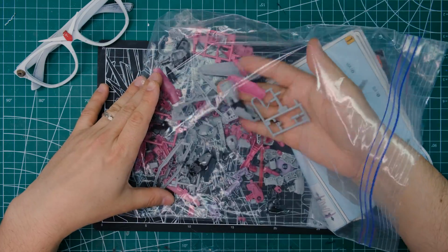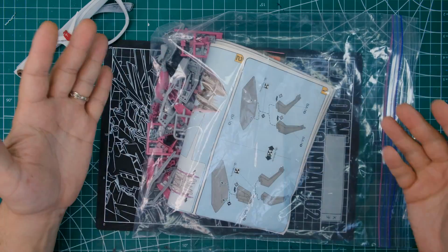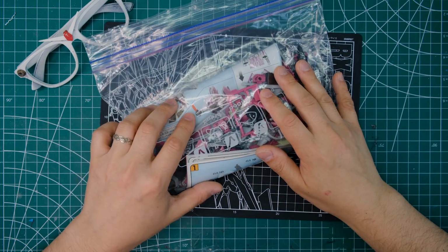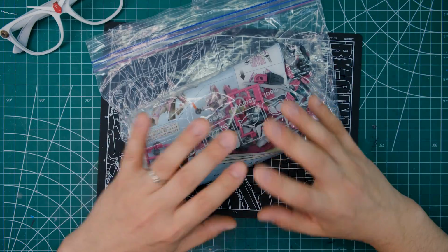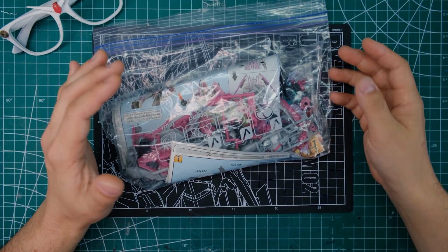Now, I've been told the sight of just clipped out parts like this before a model kit's been built is anxiety-inducing to some people, but it's actually how I build models most of the time, so I'm not really concerned about it. I have built so many Gunpla kits in my life that you just kind of get used to how they go together. There's no surprises. So, yeah, this doesn't stress me out. So I hope it doesn't stress you out. If it does, I'm sorry.